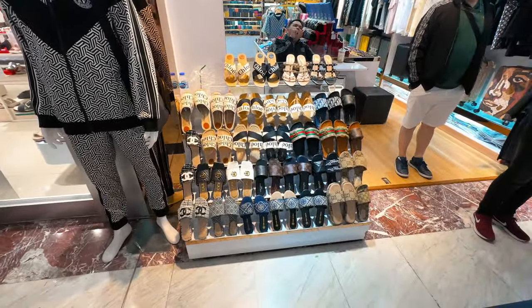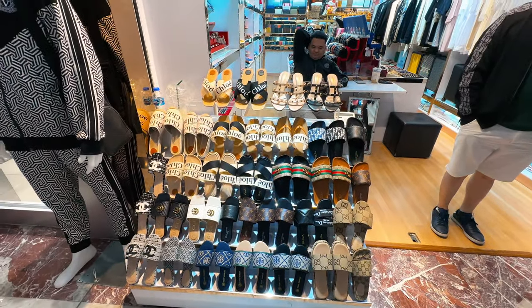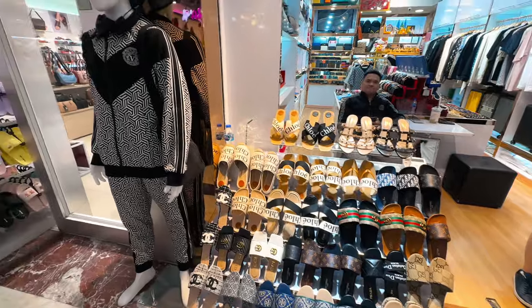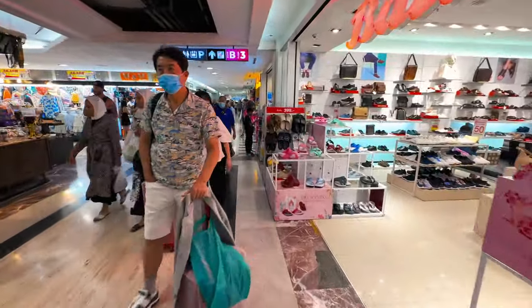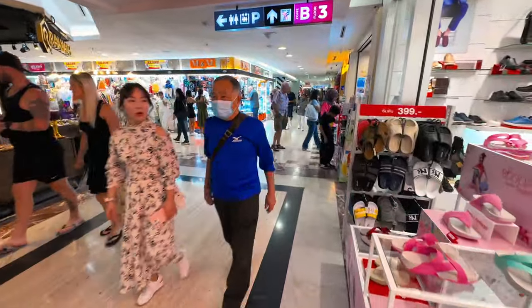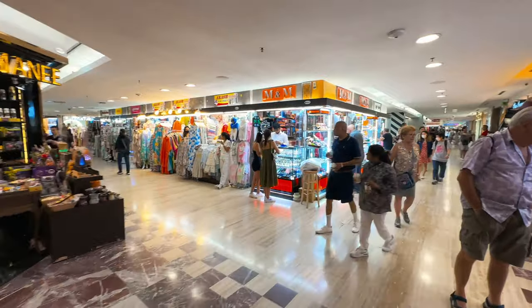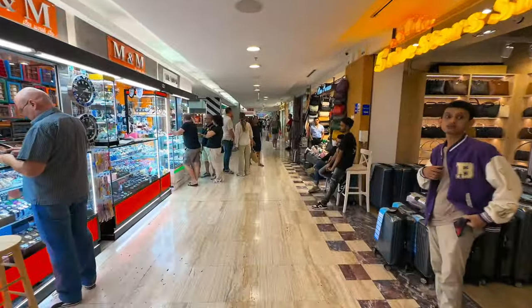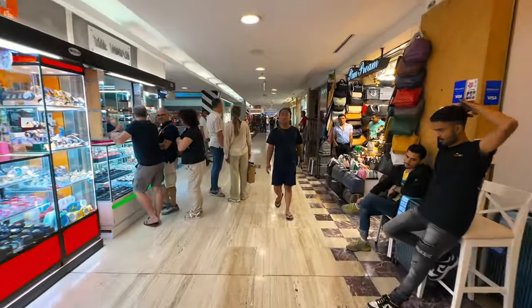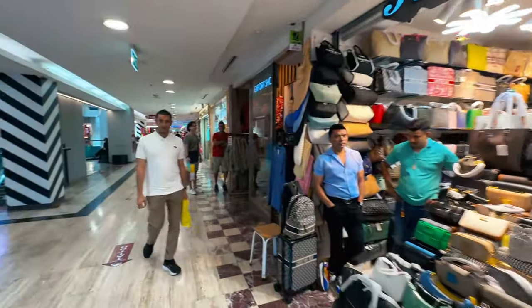This one, the first I buy. Got out this size here. Look at some of these. You can see why you can spend hours in this mall. Just bargaining alone.